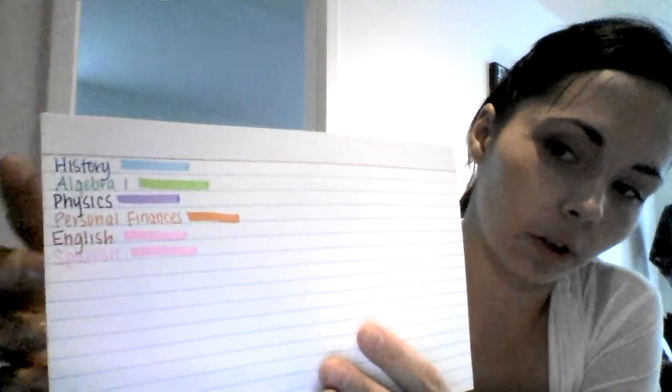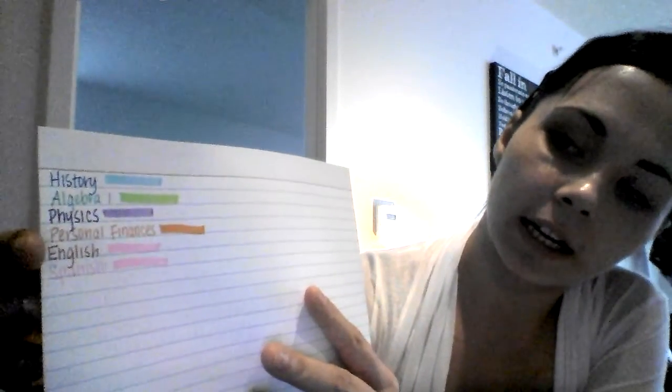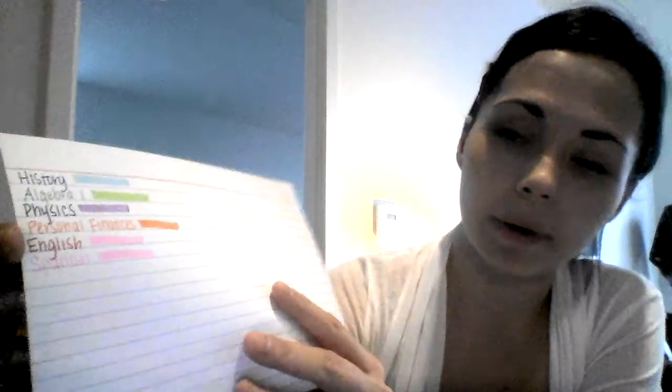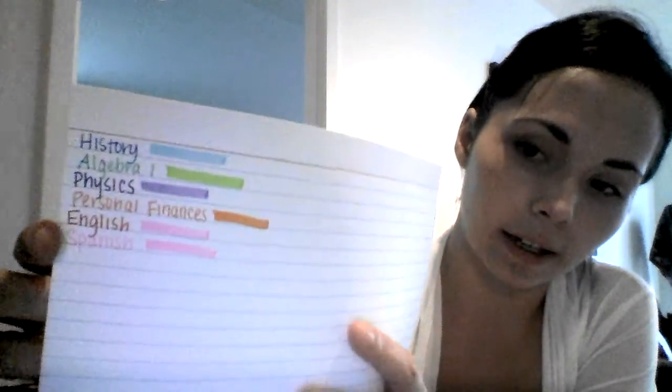So history is blue, algebra is green, physics is purple, personal finances is orange, English is red. Red, it's okay to use your pink highlighter. There's no such thing as a red highlighter. And even if there was, it probably wouldn't show up very well. And then Spanish is pink. Okay? So just make sure that you have a key, that you know what colors your classes are, and that you stick to that. So just keep that at the front desk.